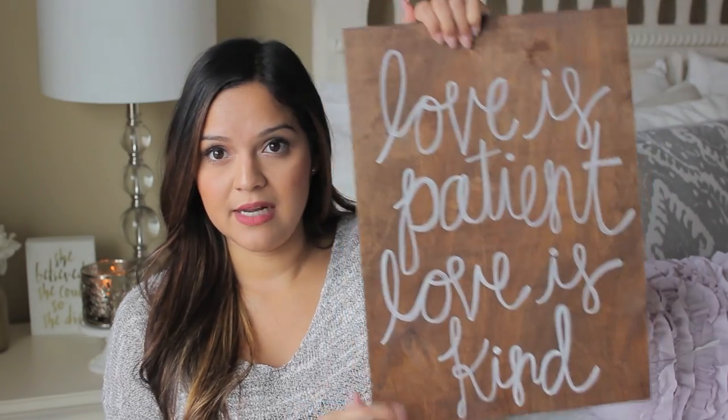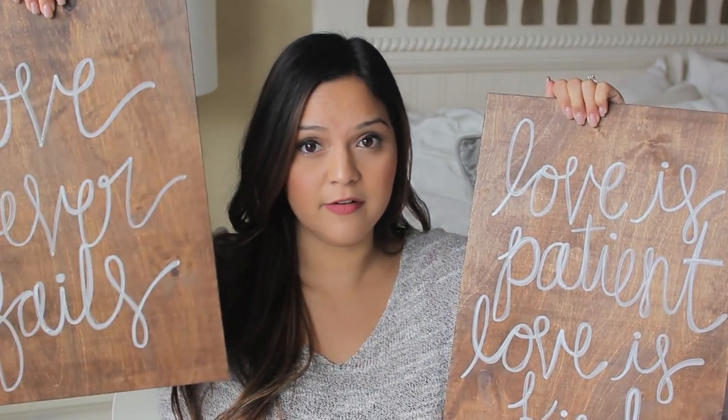And if you guys aren't familiar with the Bible verse, 1 Corinthians 13, it's the Bible verse about love. It talks about how love is patient, love is kind, it doesn't envy, it does not boast, it's not easily angered, keeps no record of wrong, and it ends with love never fails. So this is what they look like. This is the first one that we had, and then the very last one just said love never fails on it. So we just had these across our aisle, and I'll insert a picture here so you can see what I'm talking about.